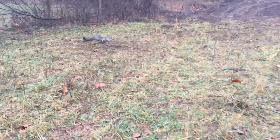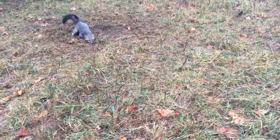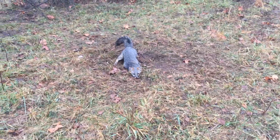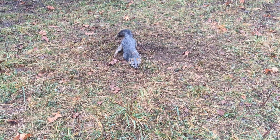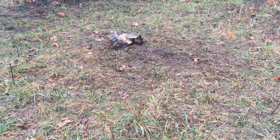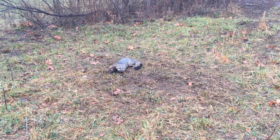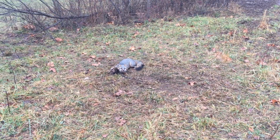I haven't been shooting much video today because it's raining, and all I've been catching all day is possums and coons. But we did just pick up this little gray fox right here. He looks like he's still in pretty good shape, so we're gonna probably release him and get him moved on.